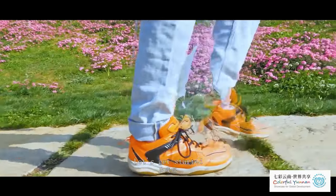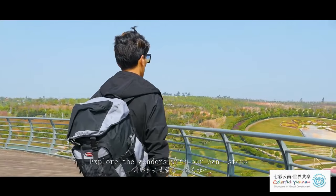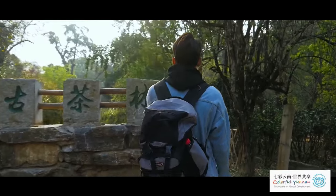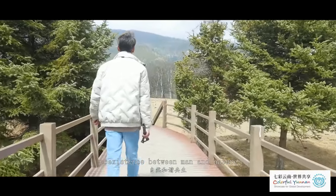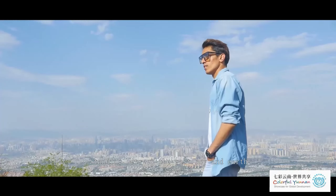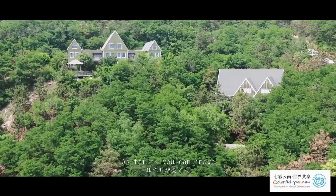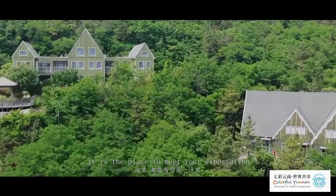Let's get started. When everything is still and peaceful, explore the wonders with our own steps. To experience the harmonious coexistence between man and nature, standing between the west sky and earth, as far as you can imagine the beauty of nature, it is the place to meet your expectation.